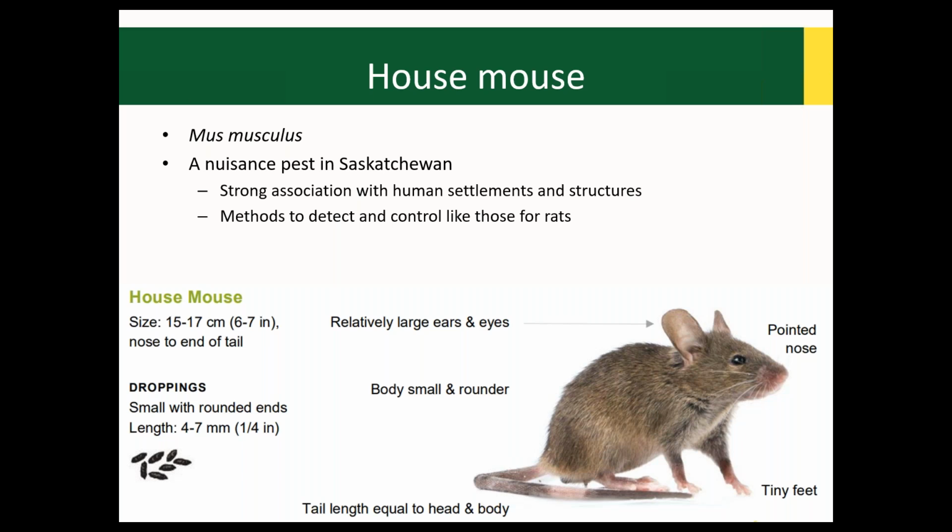They can be mistaken, or their adults can be mistaken for juvenile rats, but look for the large ears, pointed nose, and the small round body, and the relatively small feet compared to rats, especially roof rats. And the tail length is going to be equal to the head and body. Droppings will be proportionately smaller.